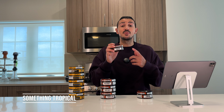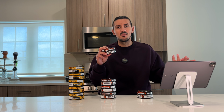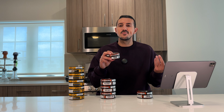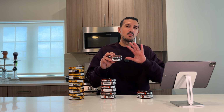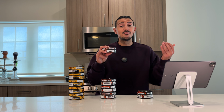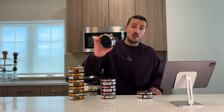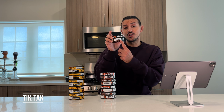Next up from Blackburn is Something Tropical. And I feel like Something Tropical is the perfect name for this flavor because it tastes like something tropical. You get passion fruit, you get pineapple, there's a citrus in there that's a desserty citrus, almost like a marula, I think. It balances really well because there's also a mango in there. So you get all of those flavors meshed together. And like I said, it's really good solo. I added some peach to it, I added some cooling to it, and it's a super straightforward mix that was delicious. So Something Tropical.